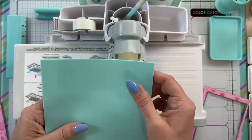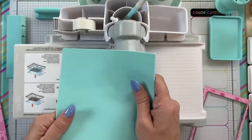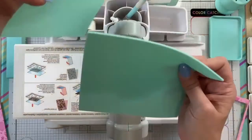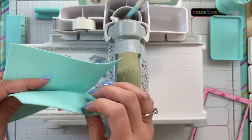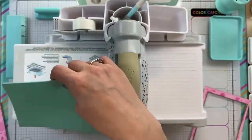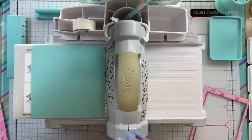I need my little, what do we call this? Embossing pad kit. Thank you. The embossing pad kit. It comes in a pack of 2, so there's a thin and a thick. Depending on the tension of your machine, I never use both of them together. If you have a really new machine, you might want to start with just the thin one. My machine is well loved, so I'm going to use just the thick one.